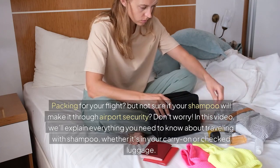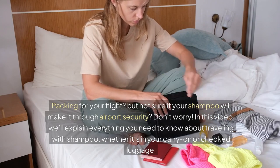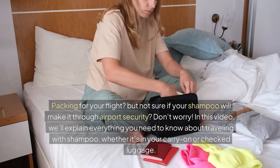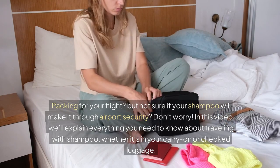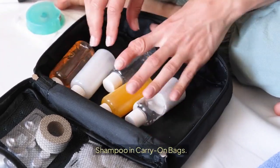Packing for your flight, but not sure if your shampoo will make it through airport security? Don't worry, in this video, we'll explain everything you need to know about traveling with shampoo, whether it's in your carry-on or checked luggage.